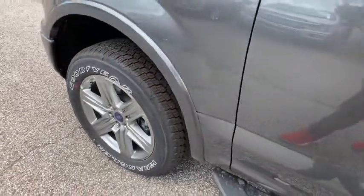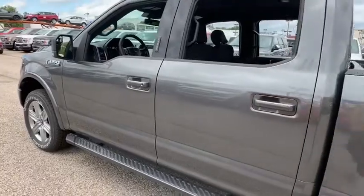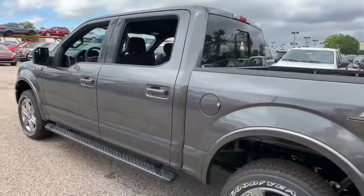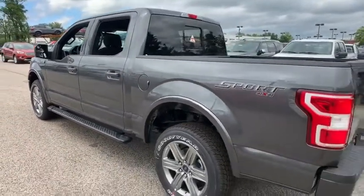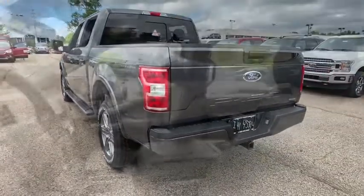We are pleased to show you the 2019 Ford F-150. A Ford F-150 knows how to handle any situation. It's built to follow orders, no whining. This vehicle has less than 100 miles.